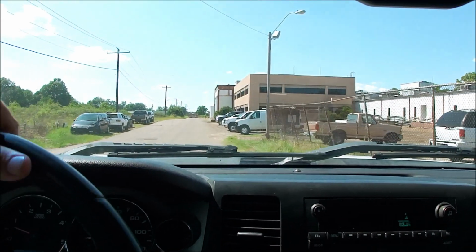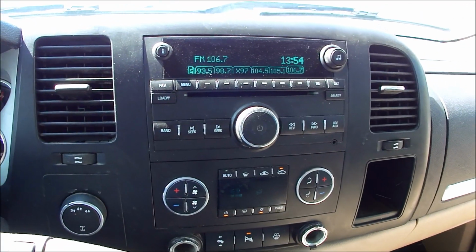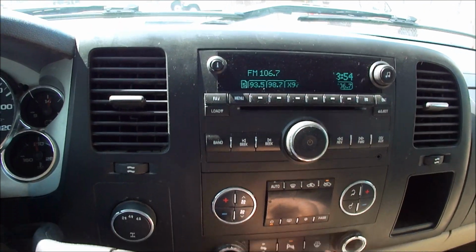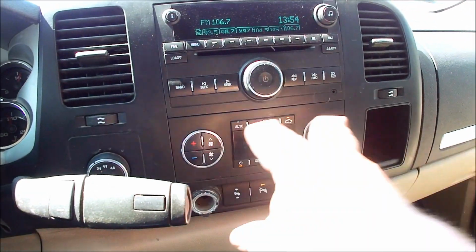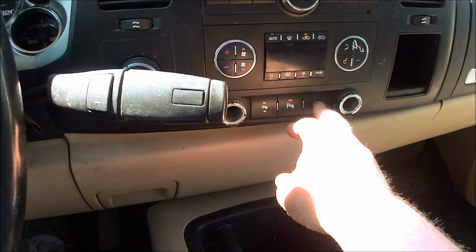Okay, now we're in the truck. Just want to show you a few things before we get going. First of all, you can see AM/FM stereo CD. I think that's a 6 CD changer, not 100% sure. What I can tell you, got ice cold air conditioning. Dual zone, auto climate. Got power pedals, parking sensors, all the things.